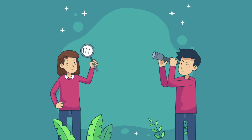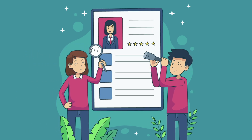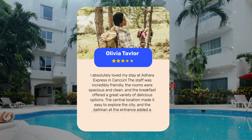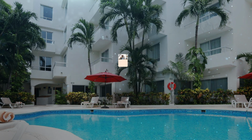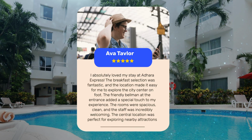Let's see what other travelers had to say about this hotel. I absolutely loved my stay at Adhara Express in Cancun. The staff was incredibly friendly. The rooms were spacious and clean, and the breakfast offered a great variety of delicious options. The central location made it easy to explore the city, and the bellman at the entrance added a welcoming touch to my experience.